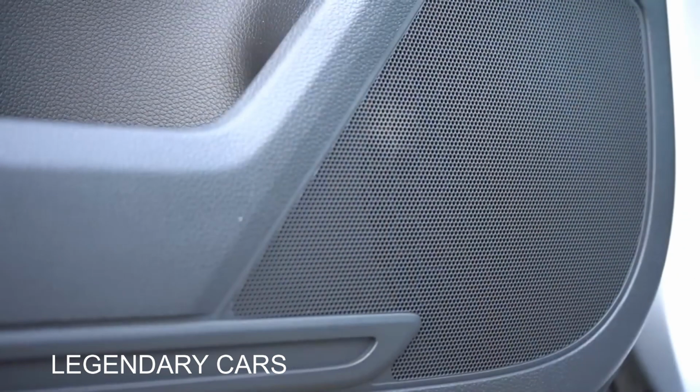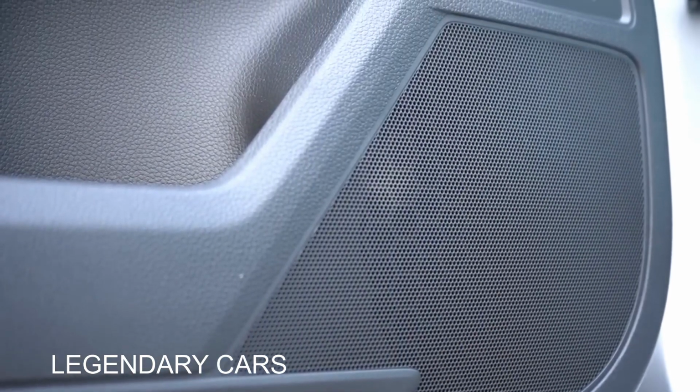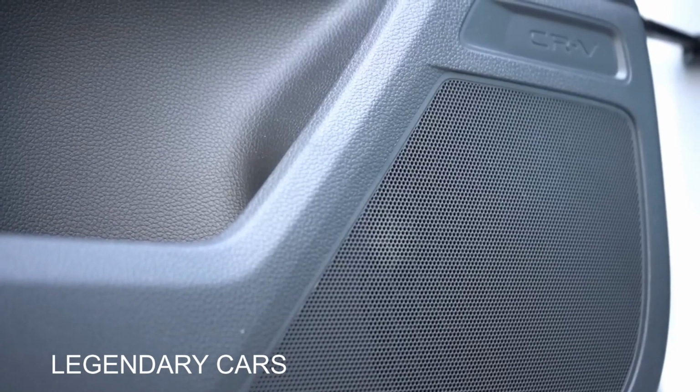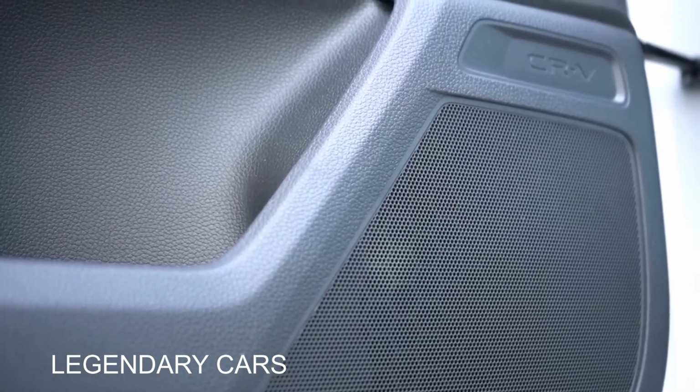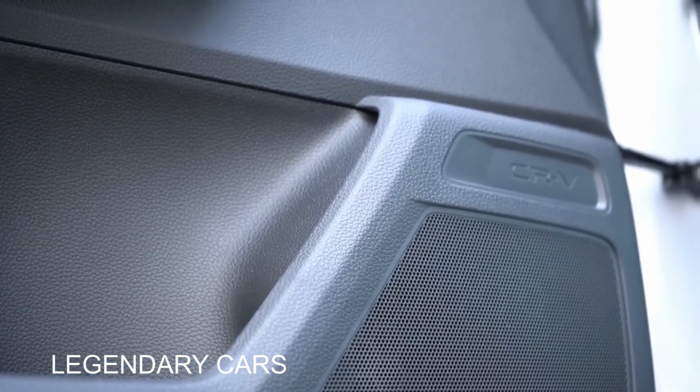That's 100% perfectly fine for me. There's a ton of bass with that 8-speaker sound system we have in the EXL here. So I would say for the EXL and the Sport Touring, you're definitely going to be perfectly fine. I don't know how the other sound system is going to sound, but plenty of clarity. Again, a ton of bass for the 8-speaker sound system that we have with us here today.